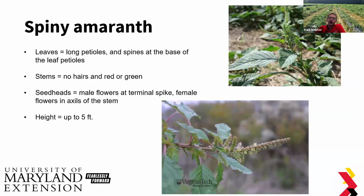So again, spiny amaranth. Spiny will also have those long petioles, but it's also going to have that spine at the base, not like Palmer amaranth. The stems are also going to be hairless, red or green. The seed heads, the male flowers, usually located at that terminal spike, and the female flowers are going to be in the axils of the stem. And spiny amaranth is one of those shorter growing plants, only up to about 5 feet compared to Palmer amaranth.